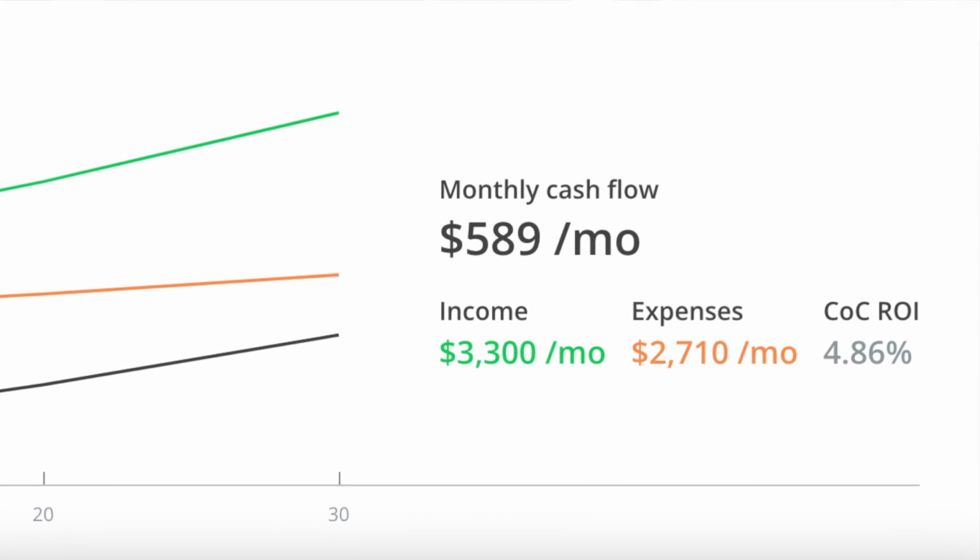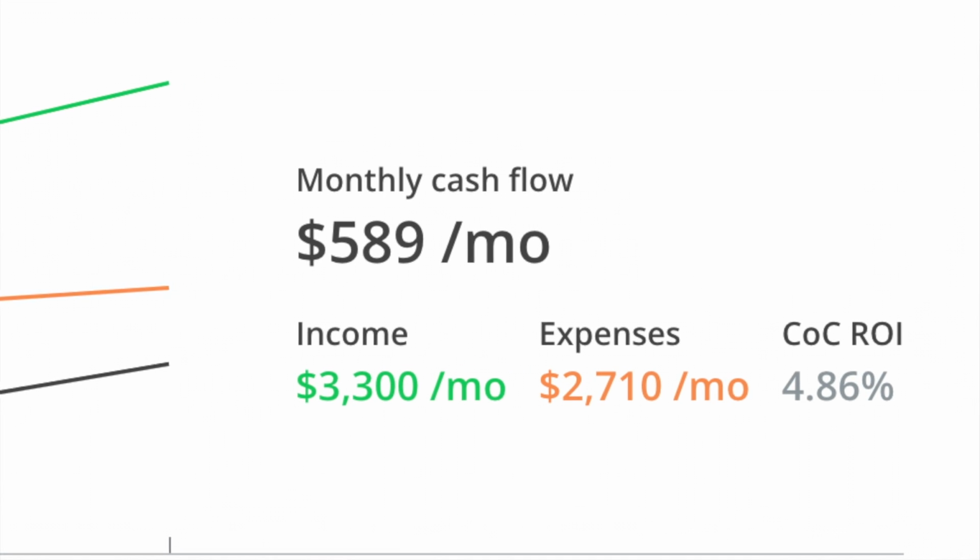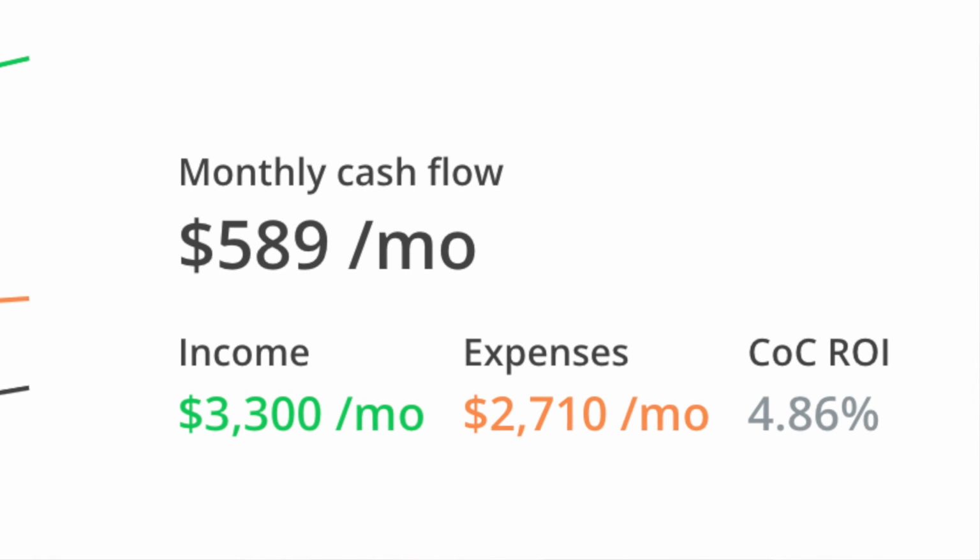Let's break it down. So our cash flow for the property would be $589 a month with a 4.86% cash on cash return. So we met our cash flow goal. In fact, we actually went above it at $589 a month. That's pretty good cash flow for this property. Now our cash on cash return, it's still under that 5%, but we could work with that if we're getting around $500 a month of cash flow. That's a huge bonus. That is a bunch of extra income for our checkbook.